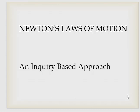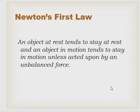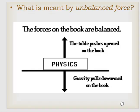Let's study Newton's laws of motion using an inquiry-based approach. So we'll be answering a series of questions for us to understand the topic. Newton's first law states that an object at rest tends to stay at rest, and an object in motion tends to stay in motion unless acted upon by an unbalanced force. What is meant by an unbalanced force?